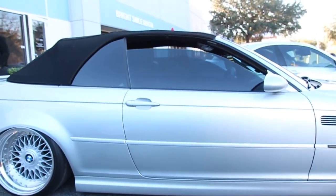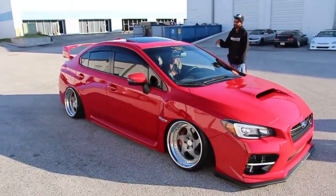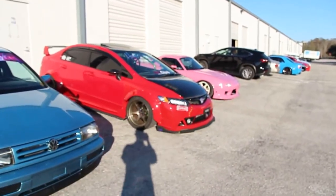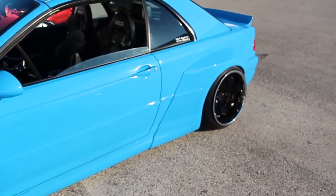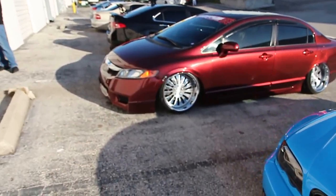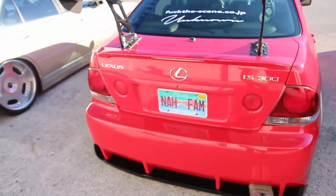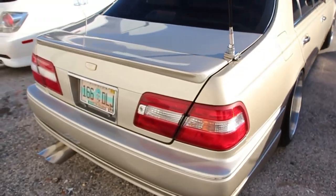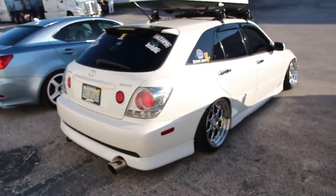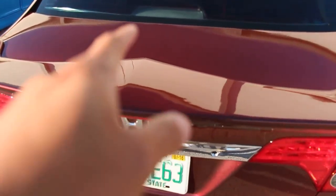We're also waiting for two people to pull in. We have these three over here, the STI over there, the wide body M3 is here, the Civic's here. This is also Halo EFX like my car. TSX with some crazy camber, Pete's IS300, super JDM right here, the wagon, and then a Lexus over here. Race car Lexus. This thing looks so good. And again, this isn't paint. This is the same stuff my car is.